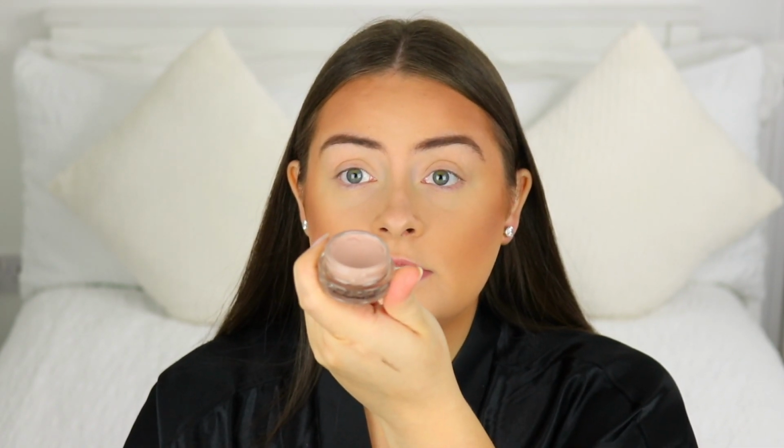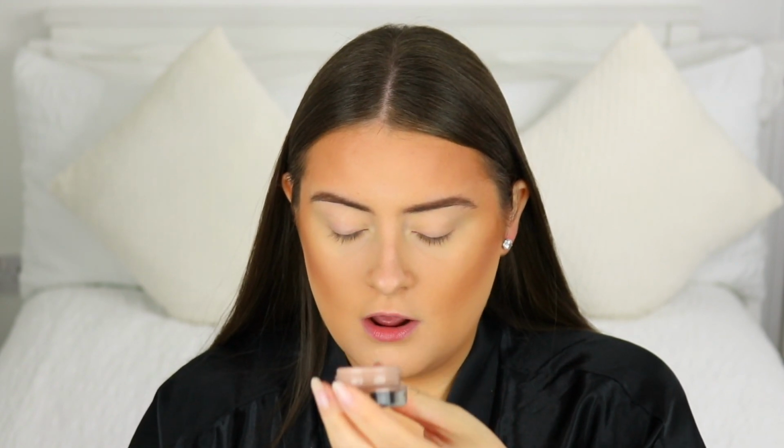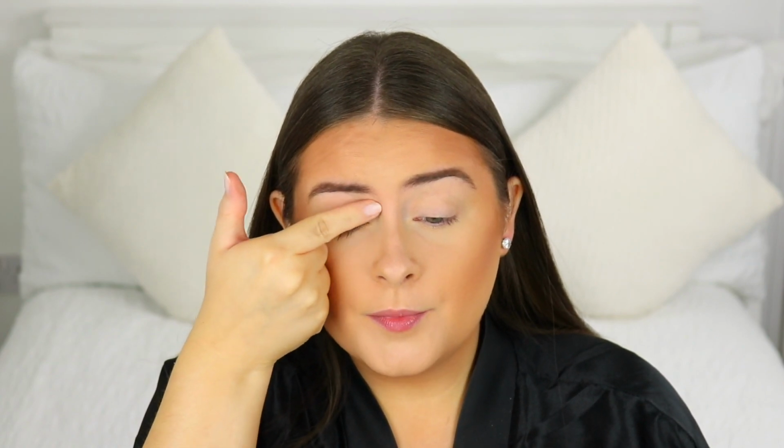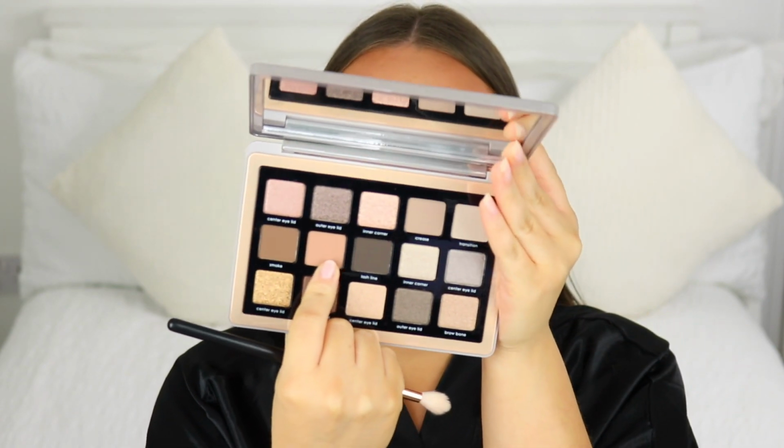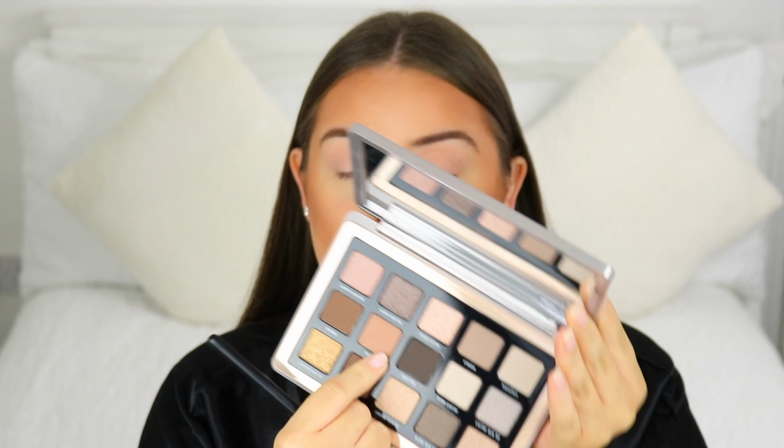I'm going to prime my eyes with the MAC Painterly Paint Pot. That's that right there. This is a really good eyeshadow primer, and you don't actually have to set this eyeshadow primer because the eyeshadows just take well to it. Now I'm going to start off with this shade, which is called Blend. I'm going to apply that into my crease.